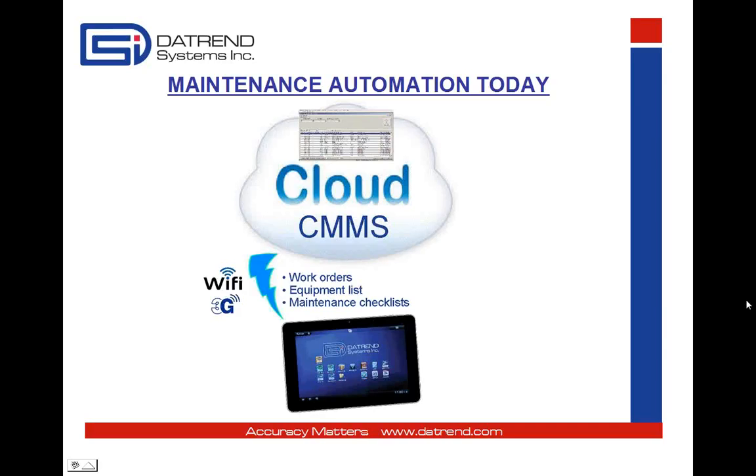Here's another way. Some CMMS are now cloud-based. The CMMS software resides in the cloud along with your data, which you then access using an internet browser. With some of these systems, a tablet can get the scheduled equipment and their associated procedures through direct communication with the CMMS over the internet. The data comes from the internet to the tablet via a Wi-Fi network. Now, in the event you don't have a Wi-Fi network available to you, another option is to use a 3G wireless service to communicate with your CMMS over the internet.